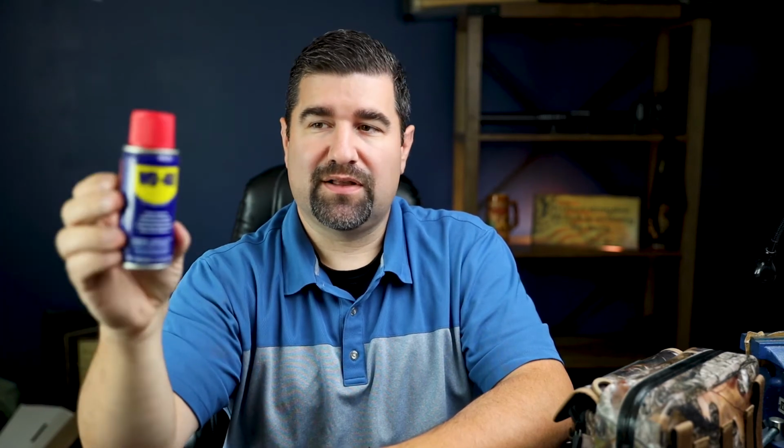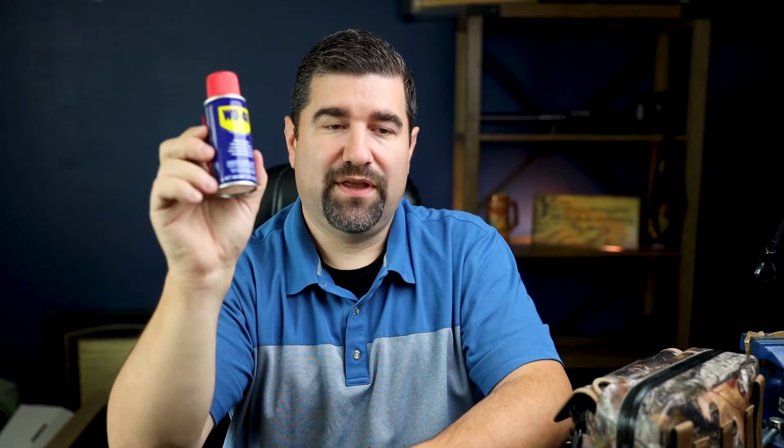Again, I usually stick this in my glove box and carry it around. I also have a center console in my truck. It'll hang around there for a while, but do yourself a favor. Small can WD-40.